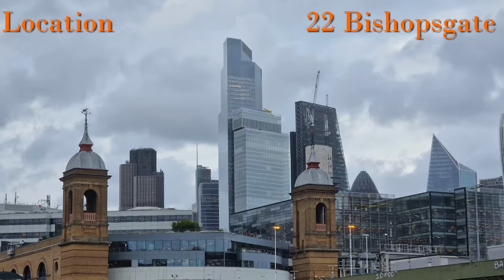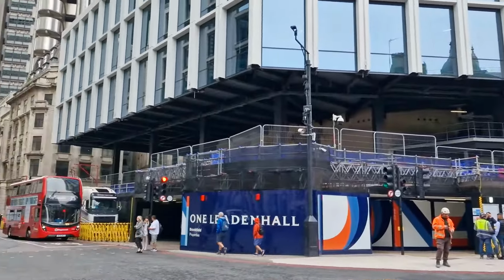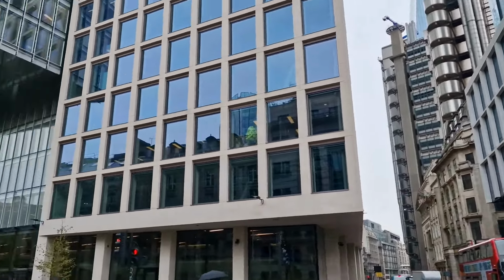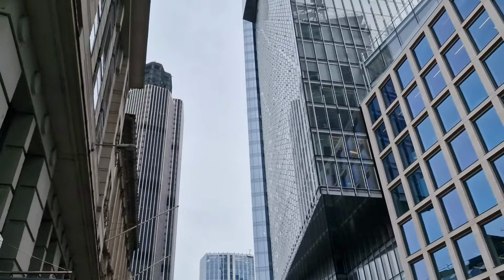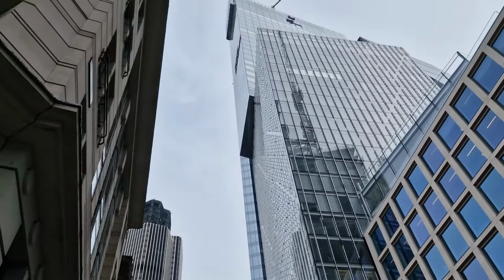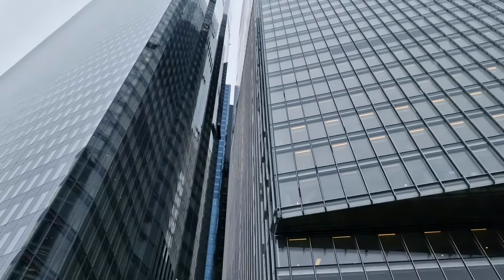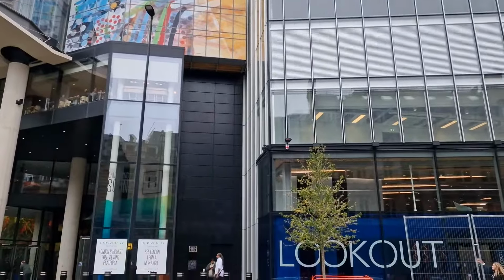So where is it? Well, number 22 Bishopsgate is obviously on Bishopsgate. It's located near Leadenhall and is so incredibly hard to miss as it dominates both the street view and the skyline. It is huge. Its entrance is right next door to the Lookout, which is number 8 Bishopsgate's viewing platform, which I've done a separate video on, link at the end.